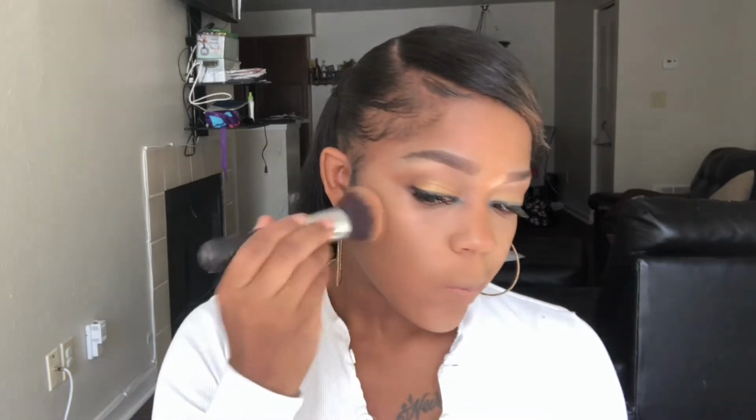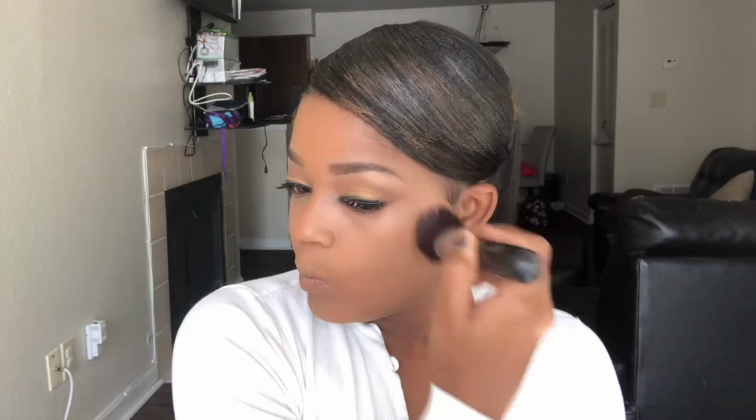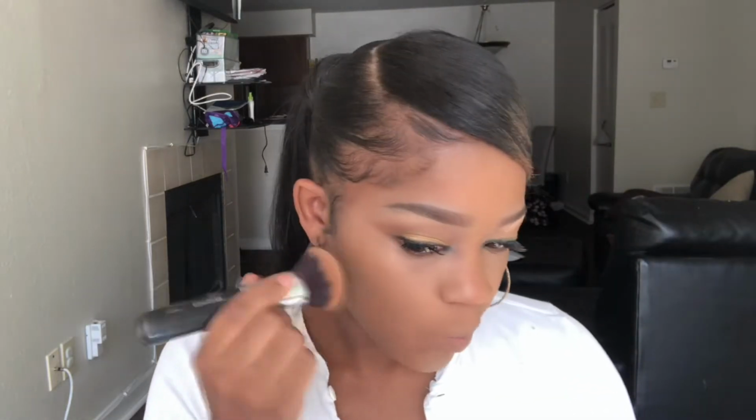So once you got done blending out that concealer with that Real Techniques Beauty Blender, you want to take that same brush that you use for your foundation and just go ahead and pat around the outer parts of the concealer just so there's no harsh lines. And I'm just like, what the hell is going on with my hair? I just molded it this morning. But yeah, you just want to continue to pat. No harsh lines, y'all. We want everything to blend and just look meshed really well together.